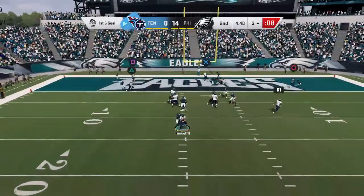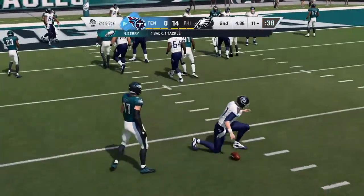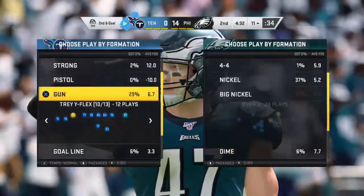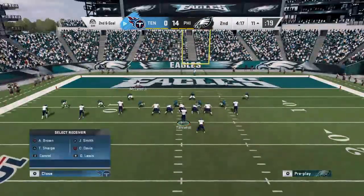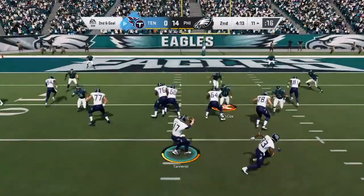From the gun, here's Tannehill. Nowhere to escape, and he goes down. They can't stop him. That I'm struggling to understand a little bit. That close to the goal line, 1st down, run the football. If you want to throw it, throw some play action on 2nd down. So they get pushed back to the 11, and here's 2nd and goal.